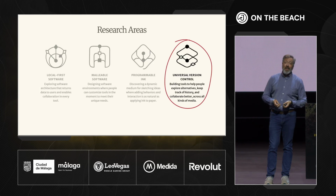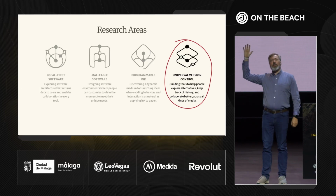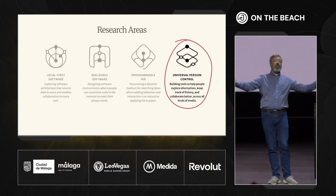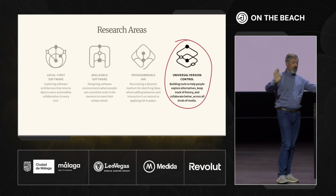I mean, put your hand up if you have ever gotten confused using Git. If your hand is not up, you are lying. Or maybe you don't use Git, that's fair. Maybe you're just a Perforce person, that's fine.